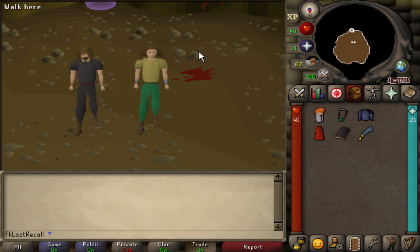Yeah. Obviously, I'm not doing Barrows. Even if I got a Dharok's axe, not like I could use it. But you don't have to unlock that now. That's just future episodes, it's done.